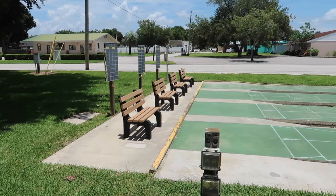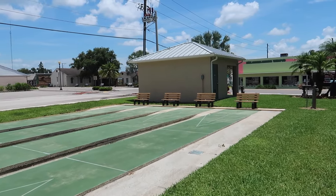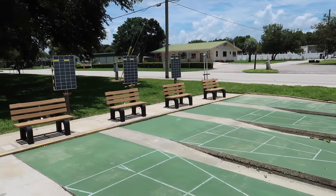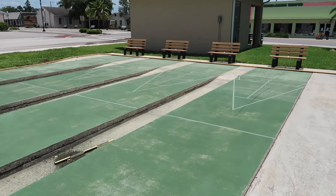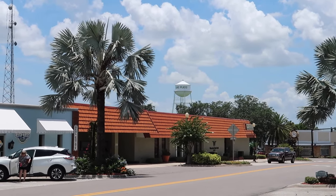Oh yeah, check it out. Florida shuffleboard there. What classic old Florida resort is complete without some shuffleboard? This one's in great shape. Looks like they use it out here. They have tournaments and whatnot. They still have the scoreboards up. It's pretty awesome. You ever played shuffleboard? It's pretty cool. Kind of like bowling a little bit. And the Lake Placid water tower. You can actually make out the lettering at this angle. Just wanted to point it out to you.